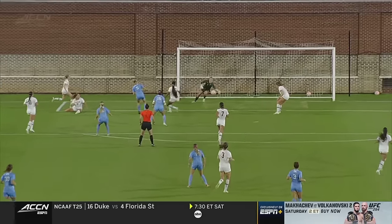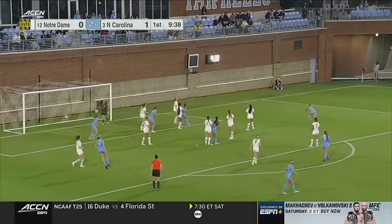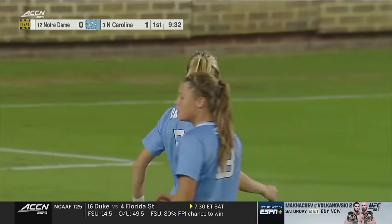It's Darlene again. It takes it well, but Olsen, a big claw to keep that one out. Fifth corner of this first half for North Carolina. Bounces out of bounds, and the Irish can catch their breath for a moment.